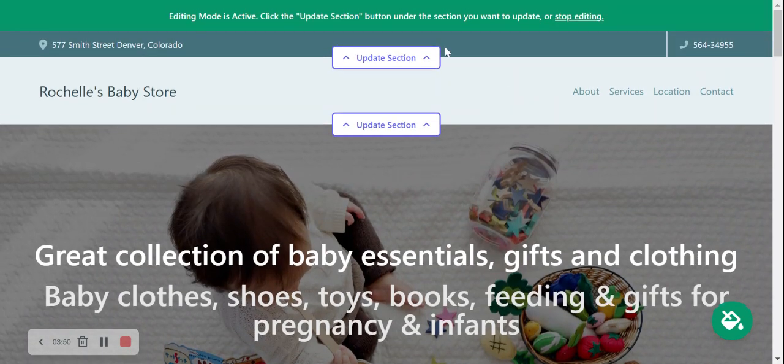So I'm going to go ahead and work my way from the top to the bottom, going through each section just so you can have a little bit of a look and feel of how the service works, how easy it is to use, and just to show you don't need to be a website developer. You don't need to hire a website developer with a huge budget.